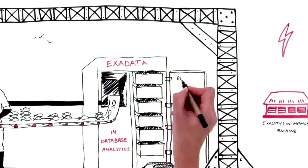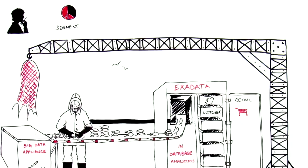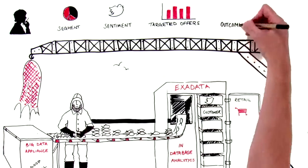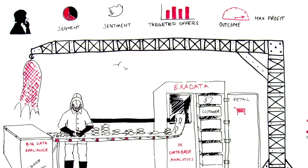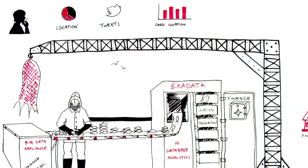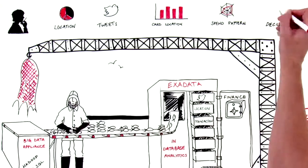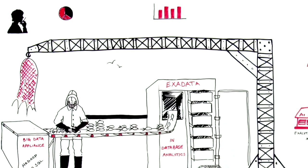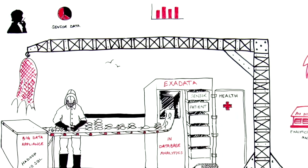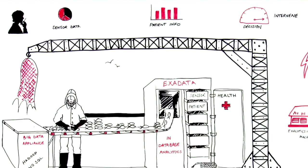For example, retailers are able to use customer data and social media feeds to micro-segment their customer base, and using sentiment analysis, deliver targeted offers and programs. This delivers better revenue and margins and happy customers. Financial companies can analyze location information, social media comments, spend patterns, and travel plans to identify fraudulent transaction attempts and make key decisions like when to stop a credit card. And in healthcare, data from sensors gathering information from thousands of patients can be analysed together with patient records to help doctors to decide when to intervene at the best time for patients.